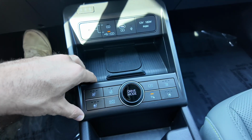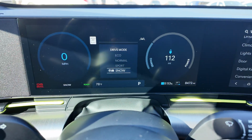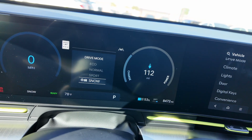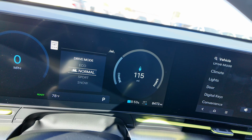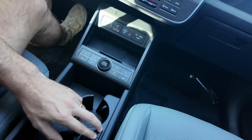Down over here, you get heated and ventilated seats with a heated steering wheel, different driving modes. You got sport, snow, normal, and eco. Shows you the different charging or the amount of battery that you have. So if we're in eco, you get 119. Go down to normal, 115. Sport is 112 miles of battery.